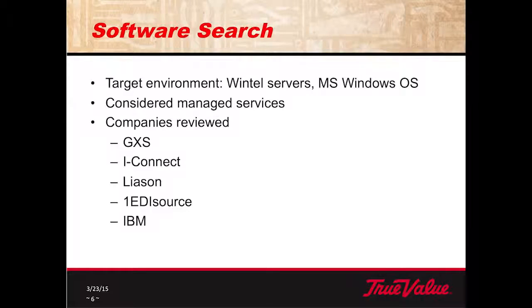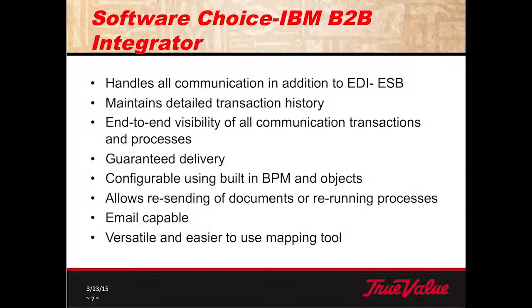We started out considering managed services. We looked into that, but because of the large number of vendors, we couldn't cost justify managed services. So we started looking at other companies, and these are just a smattering of the companies we looked at. Some of these offered managed services and software, so we looked at all of the offerings that they had. We also involved users in evaluating the software so that they could judge the interfaces, because they're the ones who are going to use the interfaces more than anybody else.